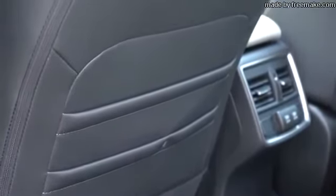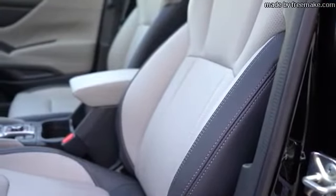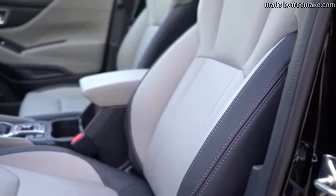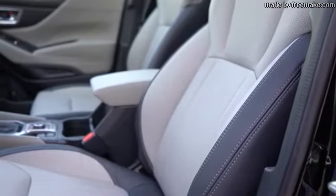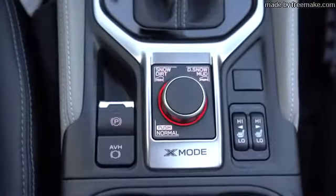But now let's go ahead and make our way to the front seats. They are manually adjustable cloth seats with the base trim level, power adjustable front seats for the premium trim level and up. You will find heated front seats again for the premium trim level and up, and that button's located just behind the shifter, by the way.